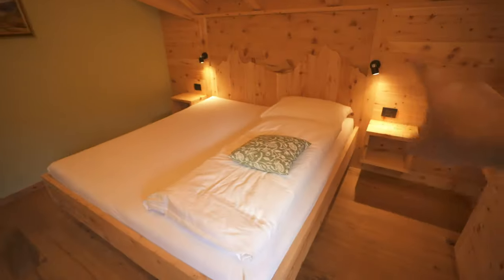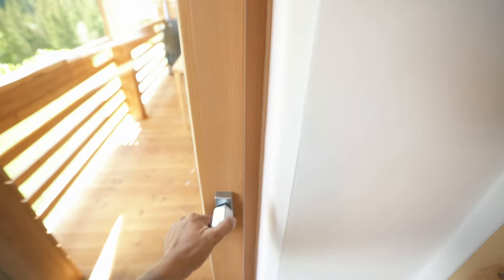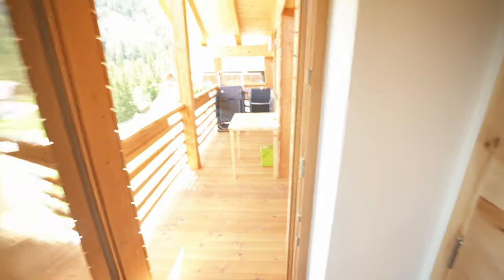And the TV, and the space to work. Huge bed, shelves, looks great. And there is one more door to the balcony from the bedroom as well. So we can go from here. Neat, right?